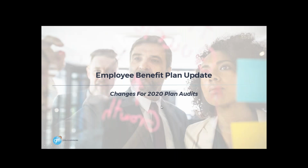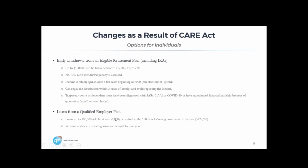All right, so before we jump into the changes with respect to the accounting standards, the SAS number 136, we're going to actually touch on the changes as a result of the CARES Act. So everything that's been going on with the pandemic and the stimulus package and the CARES Act that was put into place on March 27th of this year did have implications for retirement plans. So we do want to touch on just a few of those changes as they're being rolled out even currently as we speak. So we want to make you all aware.